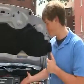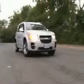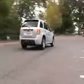The fuel cell Equinox works by combining hydrogen and oxygen to create electricity here in this fuel cell. That electricity is then used to power the electric motor. Really, for the first time in 100 years, you've got a vehicle here that is being propelled not by an internal combustion engine. No pistons, no rings, no cylinders, just an electric motor.